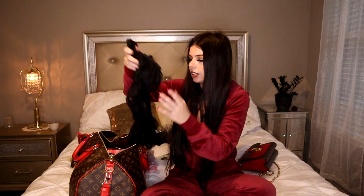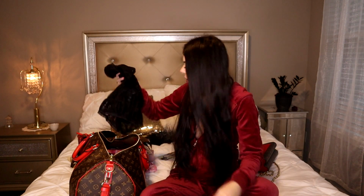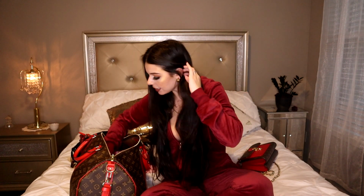Then I have just lots of cute little frilly tank or crop tops. More tank tops.